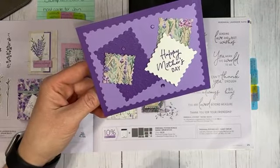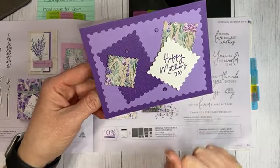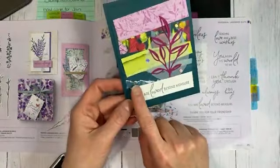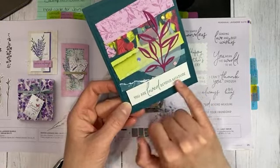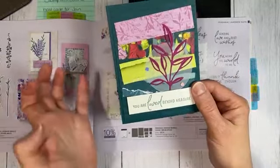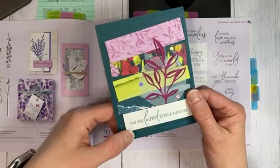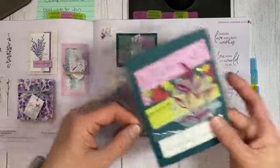And then there's the Mother's Day greeting. So that's one stamp set you're probably going to get. And there's that embossing folder again. Now this one uses products from the annual catalog, but it shows the stamp set here, You Are Loved Beyond Measure. So I love when you can mix old with new, because you might have this paper in your stash and you're thinking, well, what do I do with that stash? And this is a great way to incorporate that. So it's a really nice card.